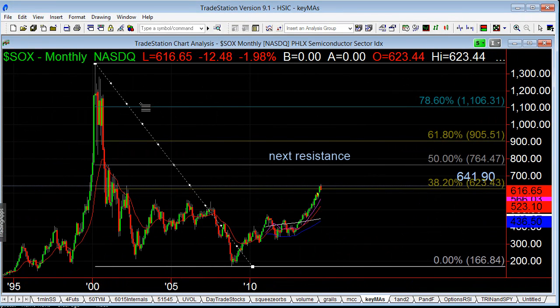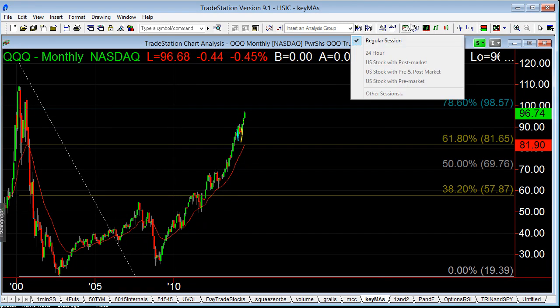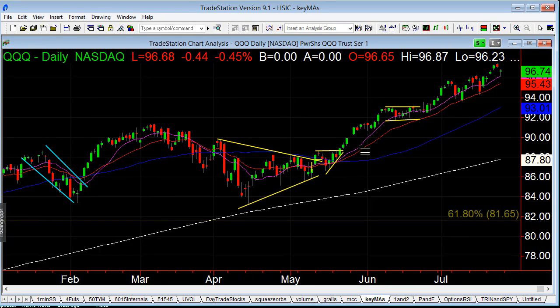Now, if you compare the semiconductors, which are really just about 38% back from their decline, to the Qs, which are almost 79% back from their decline, you see the semiconductors have lost their leadership ability, in my opinion. That doesn't mean that they're not important. It doesn't mean that you shouldn't watch them. Quite the contrary. It's always important to watch key sectors such as the semiconductors and the financials and stuff like that.